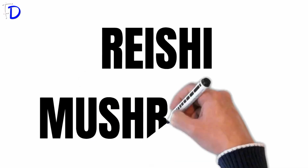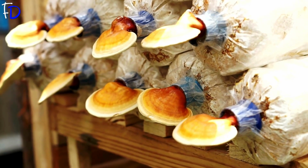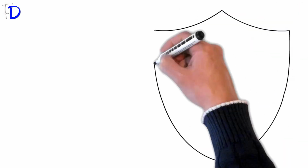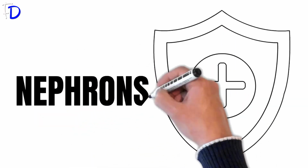Number 3, reishi mushrooms. Not a vitamin, but reishi mushrooms are one of the best natural remedies to help treat proteinuria and repair damaged kidneys. They contain compounds that may have protective effects on the nephrons, the tiny filtration units in your kidneys.